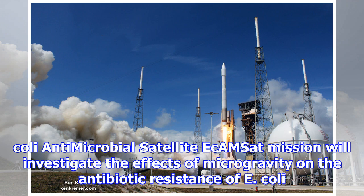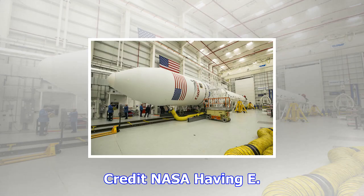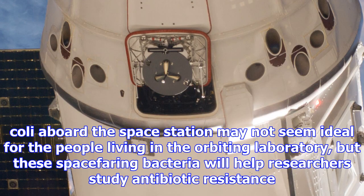The E. coli antimicrobial satellite (ECAMSAT) mission will investigate the effects of microgravity on the antibiotic resistance of E. coli. Credit NASA. Having E. coli aboard the space station may not seem ideal for the people living in the orbiting laboratory, but these spacefaring bacteria will help researchers study antibiotic resistance.